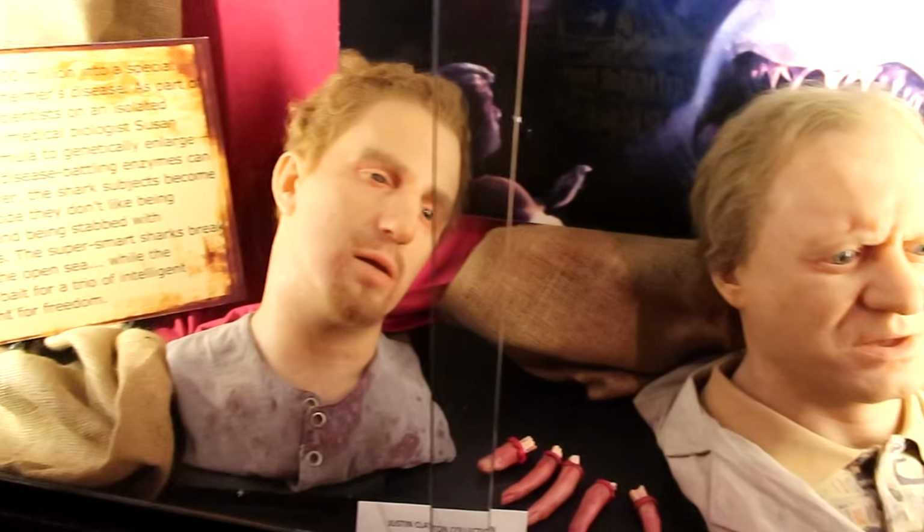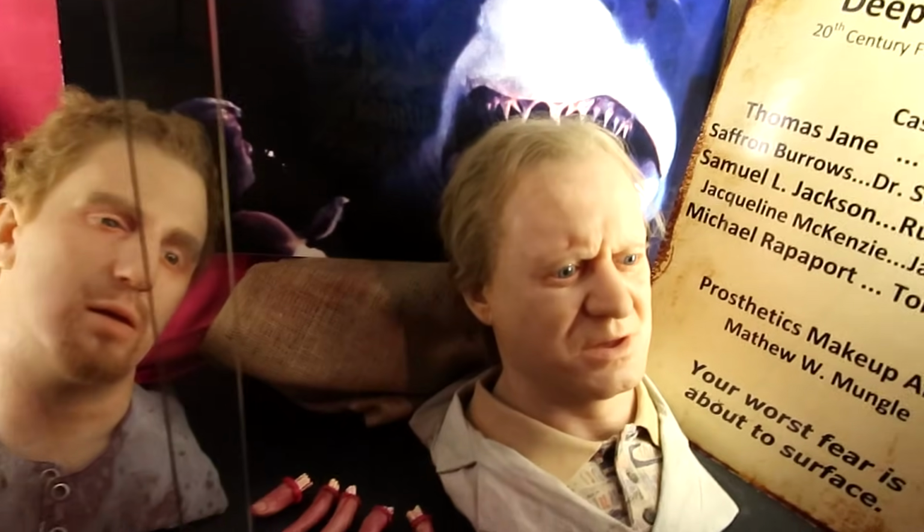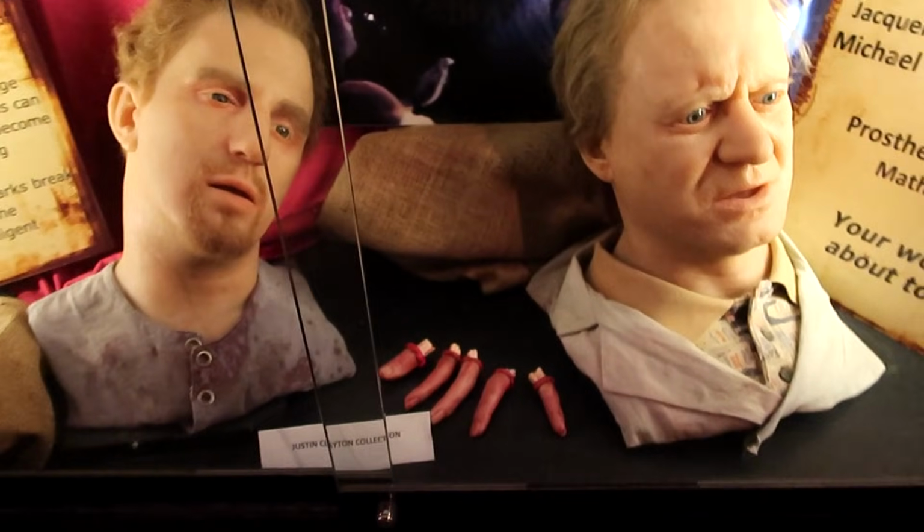Some wax heads here, used in Deep Blue Sea. I guess the shark ate their bodies. Look at the severed fingers down there.